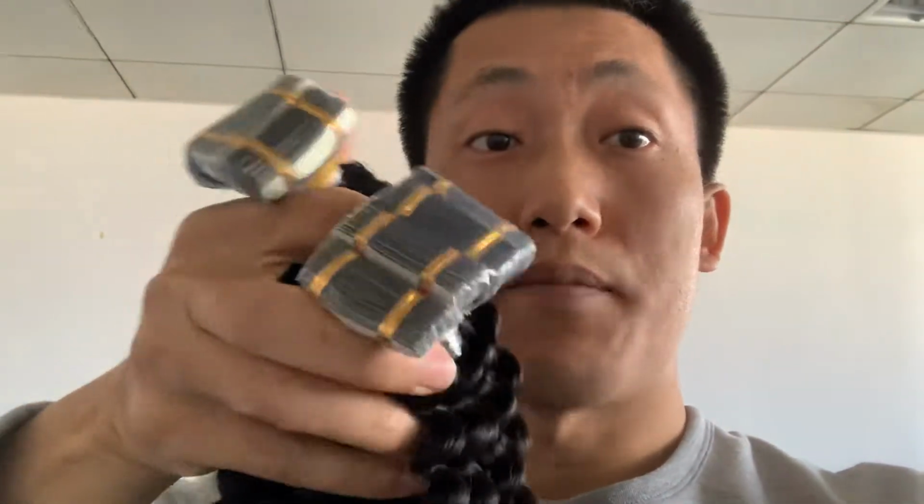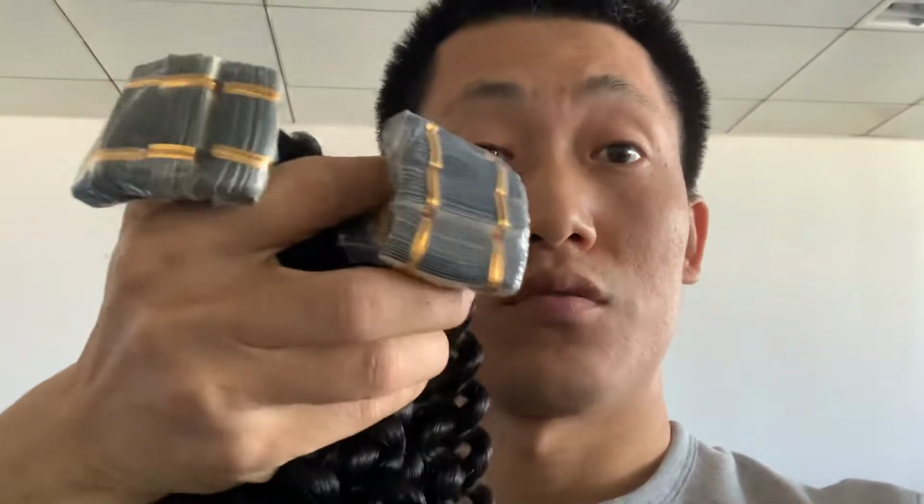Look at this. This is the pig type extension. I love it so much. Look at the fullness. The kinky curly. This kinky curly. And let me remind you, ladies, 20 days left before our Chinese New Year.